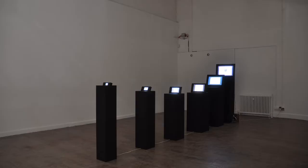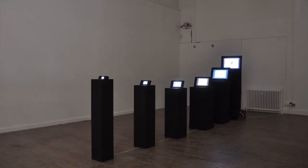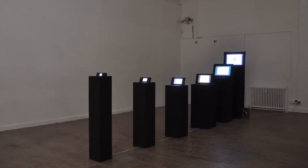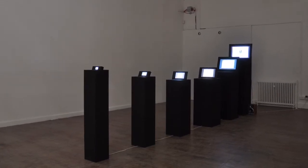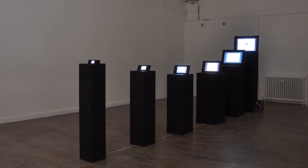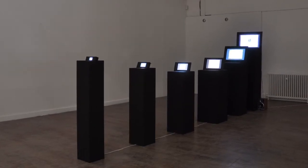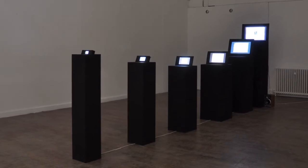So, yes, each of these plinths I made out of just MDF and painted a matte black. I made shelves in each of them to contain the various computers or whatever devices I was using. And I made cardboard masks to alter the size of each screen.